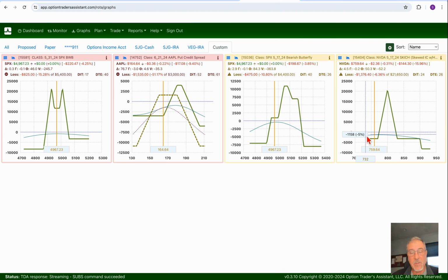Now, if I had felt that NVIDIA was going to be tanking much further, I may have just left that trade intact because that put was going to become more and more valuable. But I'm not sure that's going to be what's going to happen there. I think NVIDIA might have sold off to a point where it's going to stabilize. And you'll see why when we get into our market analysis here in a few minutes.